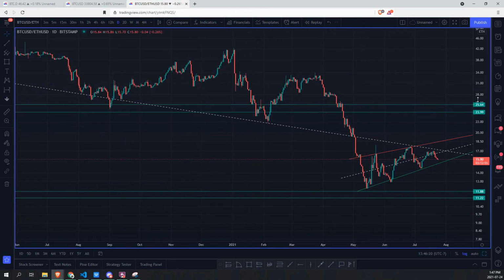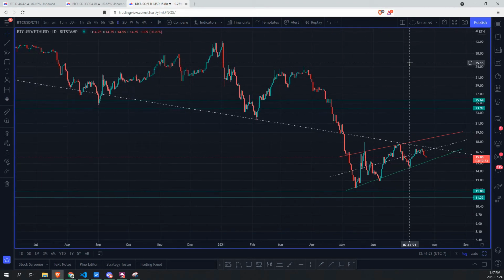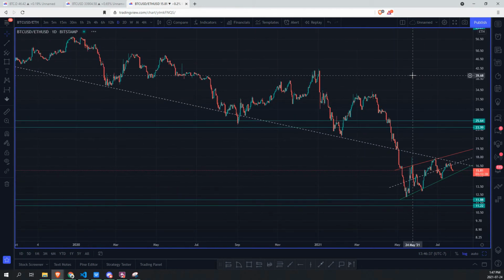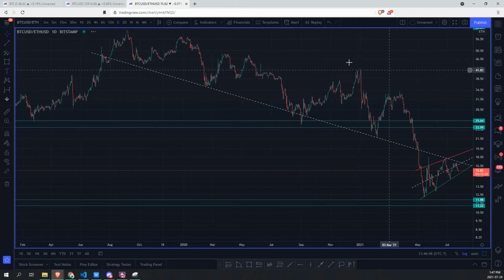Now we're going to talk about the BTC Ethereum chart. This is kind of similar to the gold and silver ratio in the metals market. It's a pretty common tool used to assess if we're in a bull market or bear market for the precious metals. In a bull market, you're going to see silver appreciate at a much greater rate than gold. Exact same thing with the crypto market. You're going to see Ethereum appreciate at a much greater rate compared to Bitcoin in the crypto market, and vice versa for a bear market.